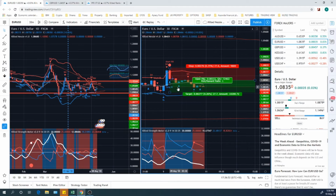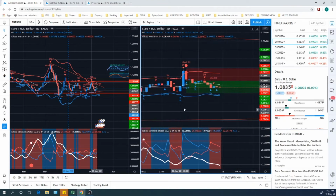Because it's a mean reversion trade, you're not looking to be greedy. You're basically looking for a 1-to-1 risk to reward ratio. So that's an example of the rules, and the rules are pretty basic.